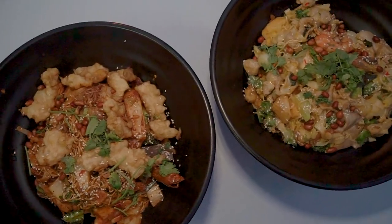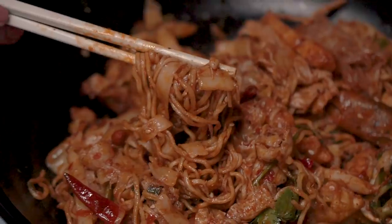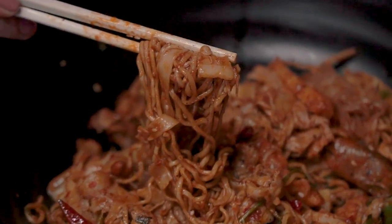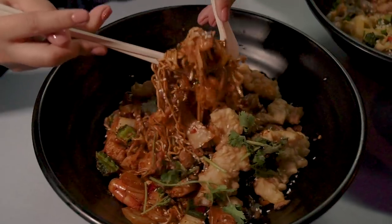So our food's here. It didn't take long. Yeah, it's massive. And it's so astonishing because it totaled up to only 100 ringgit. In Singapore, if you get this amount of food, you'd probably have to pay at least 50 Singapore dollars. Wow. So we got the salted egg and the mala xiang guo.